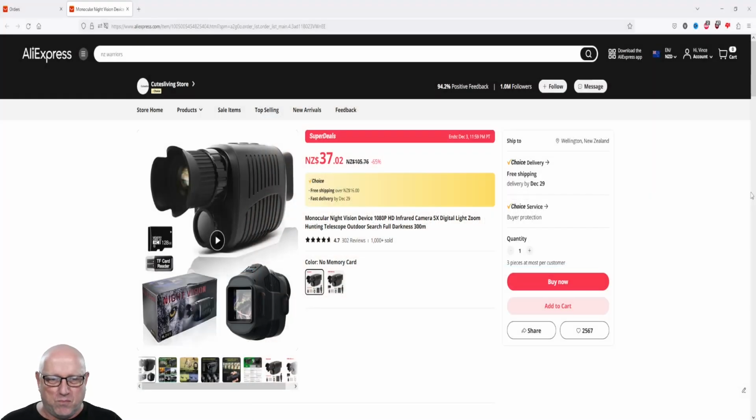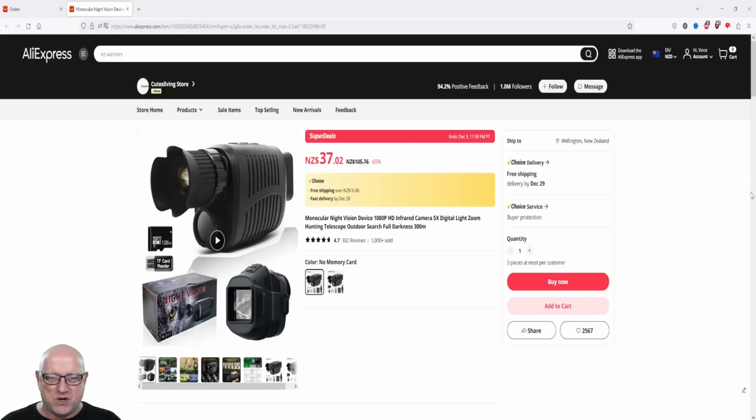I was doing some online shopping and I came across this interesting item here. Let's find out what it is. And it was this beauty here. A mono. And it was this device here, a monocular night vision device, 1080p, HD, infrared camera, 5x digital light zoom, hunting telescope, outdoor search, full darkness, 300 meters, thingamajig camera. Wow, that's impressive. And all that for the low price of New Zealand $37.02.